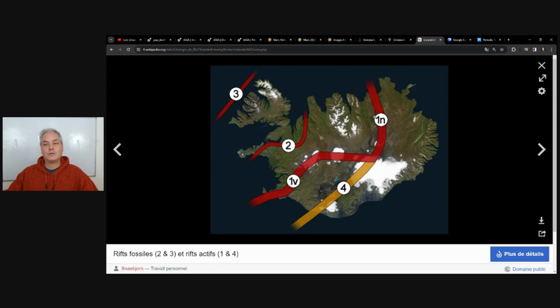But a recent one, we have this one here, which is 1N to 1V, and the fault line 4. So these are active faults that are moving. And the question here again, what's happening at the scale of a country, maybe, and in a moment I'll show you at the scale of a planet, to create this lava flow here at Grindavik.